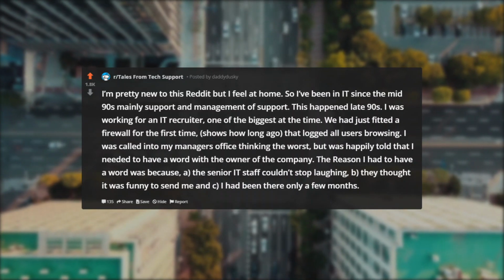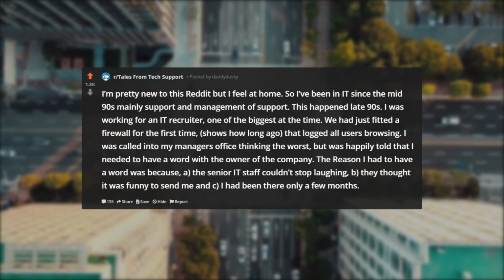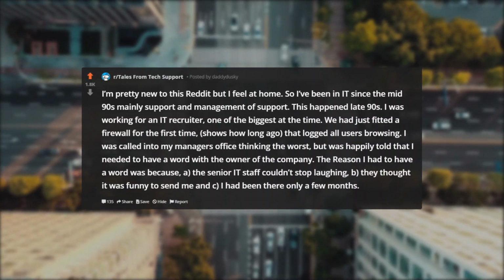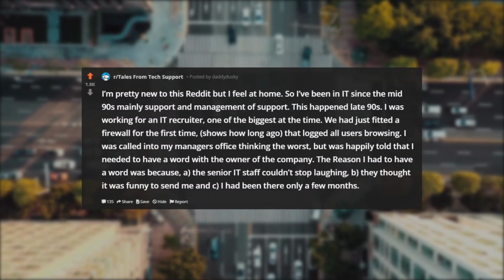I was called into my manager's office thinking the worst, but was happily told that I needed to have a word with the owner of the company. The reason I had to have a word was because A, the senior IT staff couldn't stop laughing, B, they thought it was funny to send me, and C, I had been there only a few months.